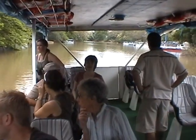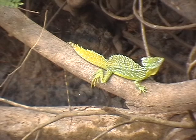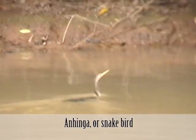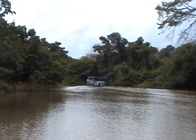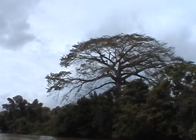It's called the basilisk lizard, also known as the Jesus Christ lizard. It's a snake bird. It's the national tree of Guatemala, and it's known as the ceiba or kapok tree.